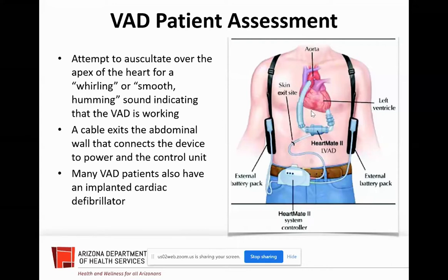So the first thing when you walk into the house is, is my patient alert? Are they oriented? If not, is my pump on? One way to assess that is to listen to the chest. If you can see where it says skin exit site pointing to that little wire, that is the drive line that runs from the pump inside the chest to the external equipment. That external equipment is a little computer and batteries that power the internal pump. That is called the drive line.